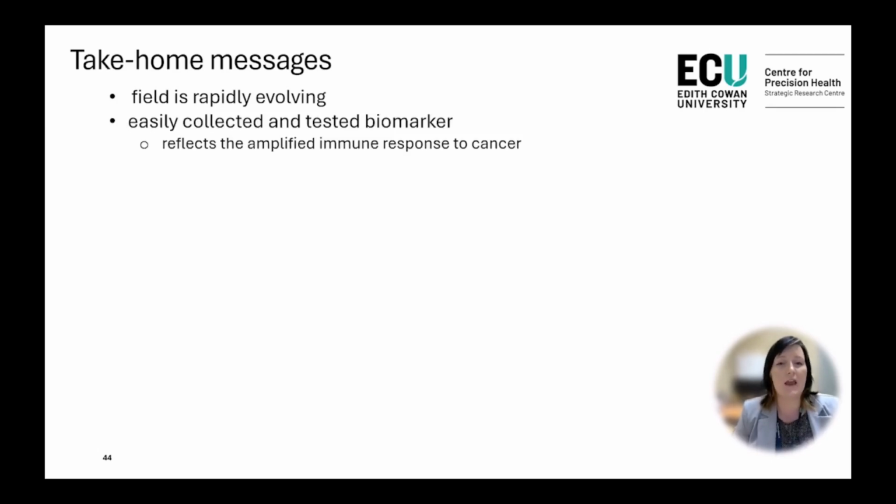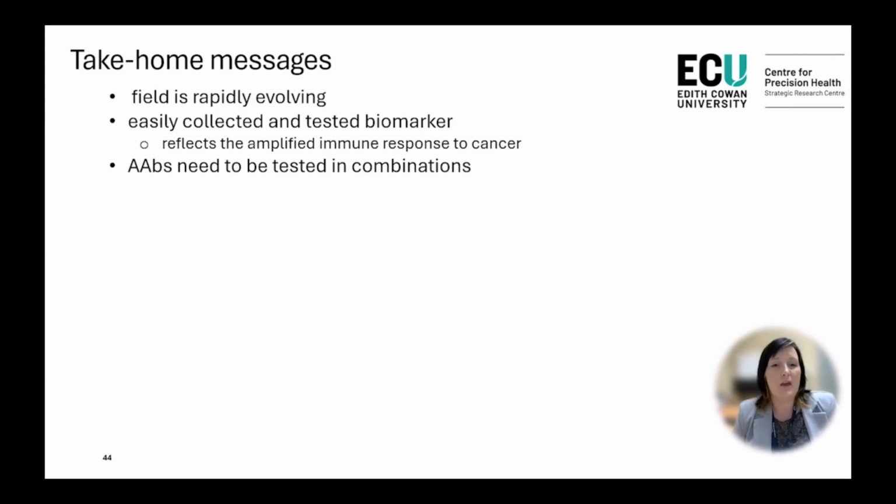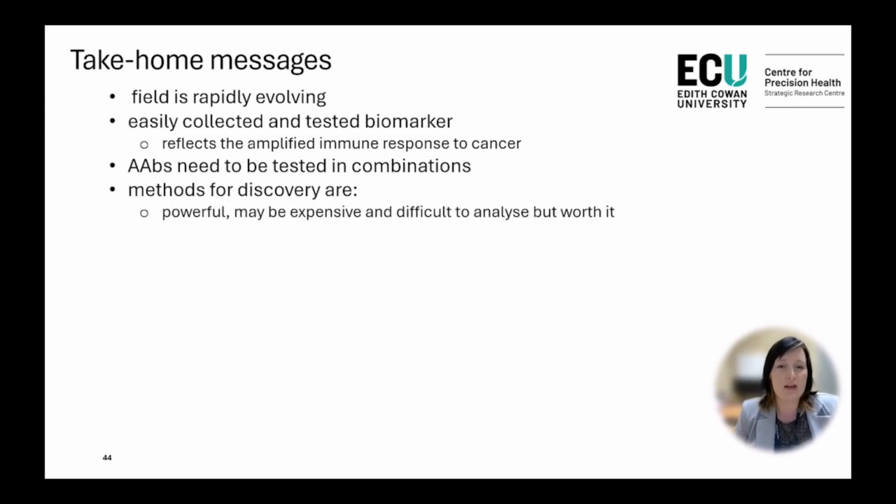So in conclusion, we know that this field of autoantibodies as cancer biomarkers is rapidly evolving. Autoantibodies are a biomarker that is easily collected and tested, and they reflect an amplified systemic immune response to cancer. Autoantibodies need to be tested in combinations, and the methods used for discovery are really powerful. They may be a little expensive and perhaps difficult to analyze, but it's certainly worth it.